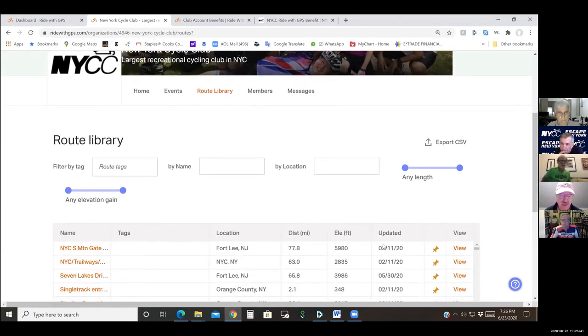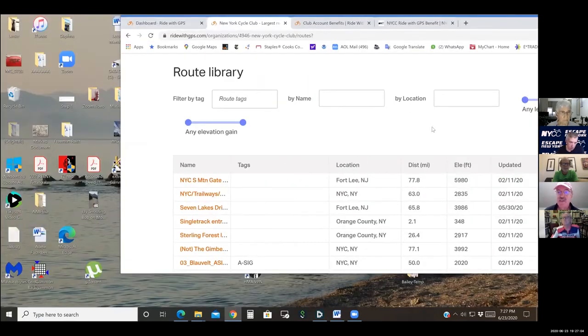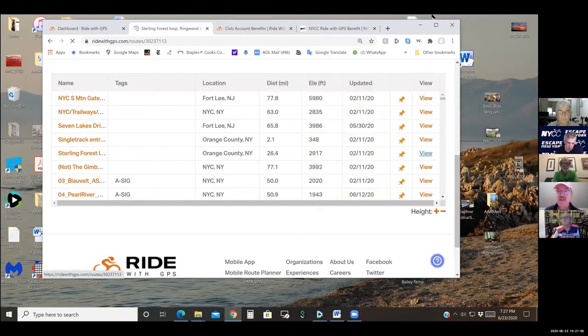For this demonstration, I will be using Windows 10 and my Garmin 830 hardwired to the laptop. For those of you with devices other than a Garmin or Windows format, I'll show you shortly where you can find info to export using your configuration. So let's randomly select a route here from the club, and I'm going to have to bring this down because I can't see the view.